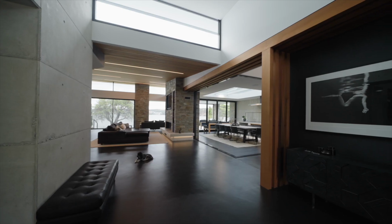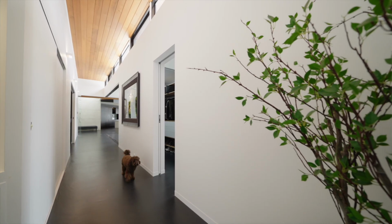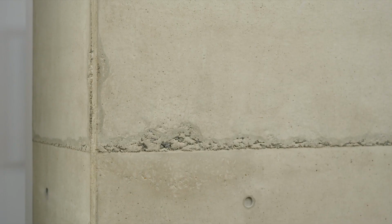A lot of the in-situ concrete walls that you see around here were initially blockwork. I think that was one of the first changes to be implemented. And at that stage, the slab was already poured with hydronic heating, so we had to be very methodical with where we placed all the supports to ensure that that wasn't compromised.